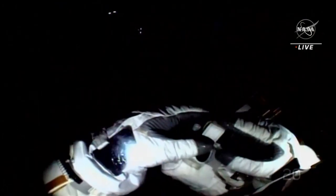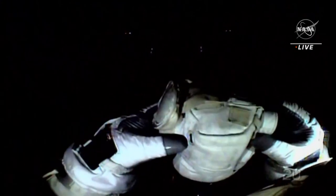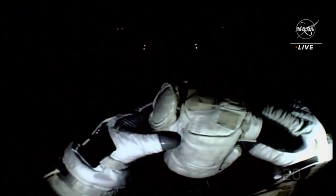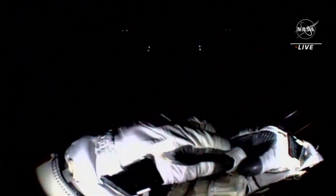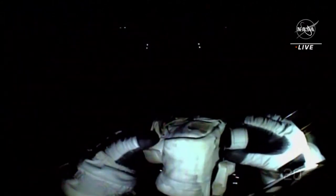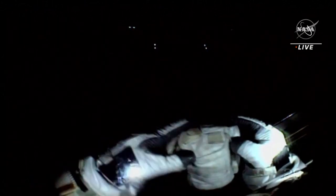As the astronauts install their articulating portable foot restraints, they will then begin moving on to the next task, one of the major tasks today, which is routing cables in preparation for future installation of International Space Station rollout solar arrays. In this view from Sultan Alneyadi's helmet camera, on his left glove, you can see a small, what looks like a notebook that includes some reference information.